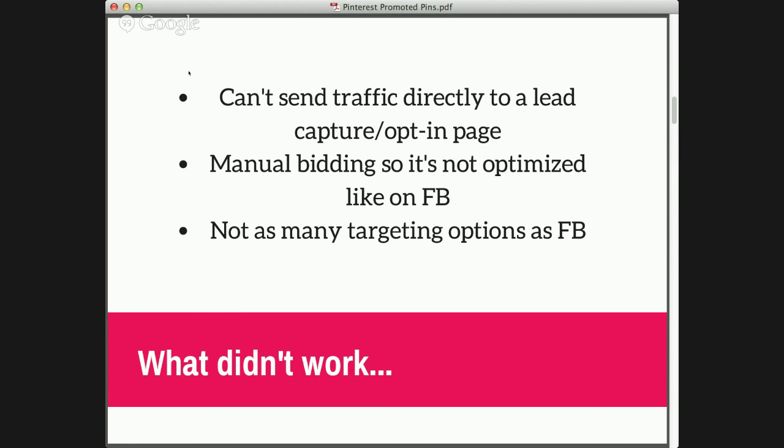I thought I read all the rules about what you can and can't promote, and I don't know if I missed it or what, but you cannot send traffic to an opt-in page. You can send them to a blog post or your website, and it's okay if your website has a pop-up, but it can't be just a lead capture page.